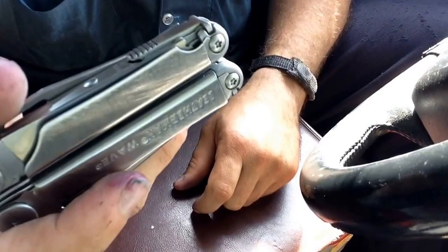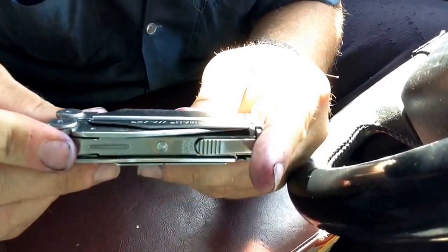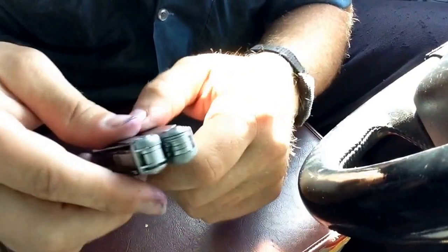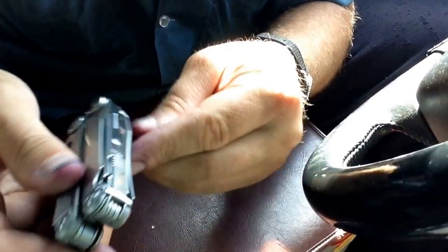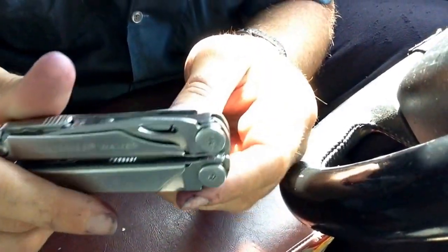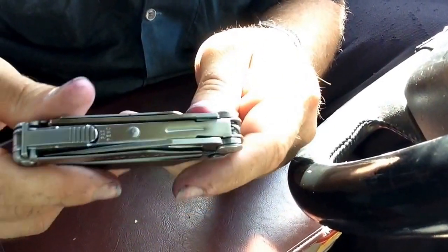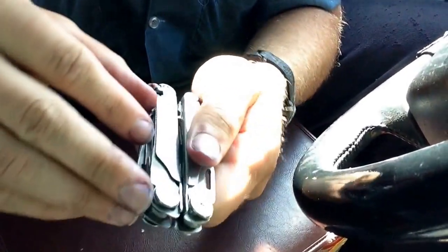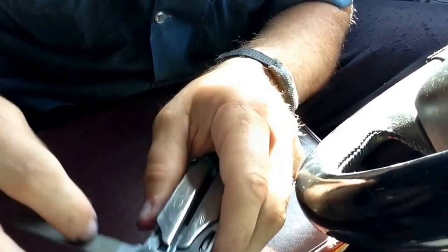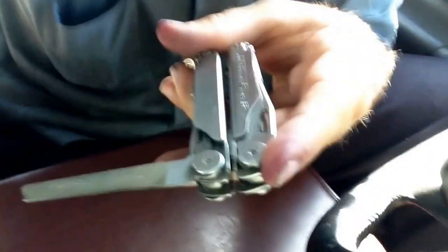There's a case for it, and I could make one out of leather. I'm thinking about doing that, and then it would be protected. I'll keep this on me at all times, even though I'm just not sure. I can't think of situations I come across where I would really need this. But I'm going to keep it on me for a bit and see if any situations come up. And scrape your nails on this thing. I think this is a diamond file on this side. So I'll just leave it at that. It's gone long here.